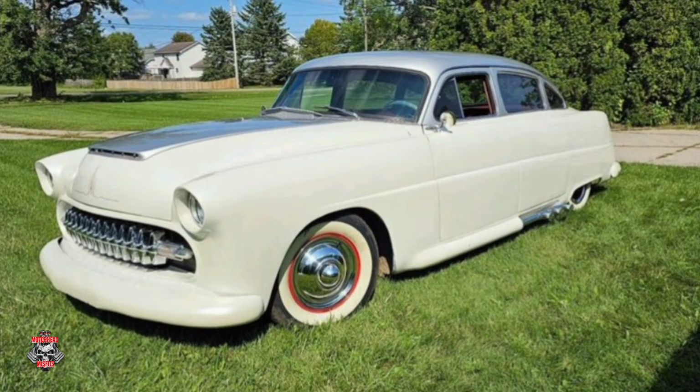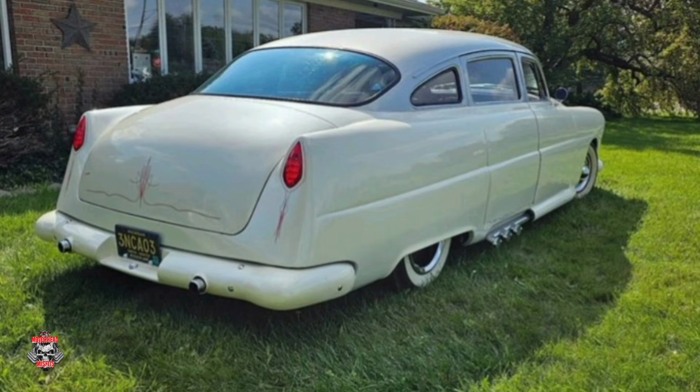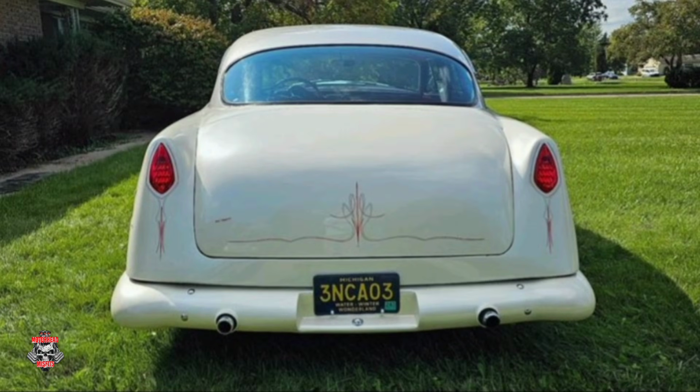This one here is set up nice. I like the way they've done the front end on the car. I love the things they've done to this car. They went a little custom on it, but they didn't go overboard on it. I think the car still retains some of its nice, sleek lines that Hudson produced it with.